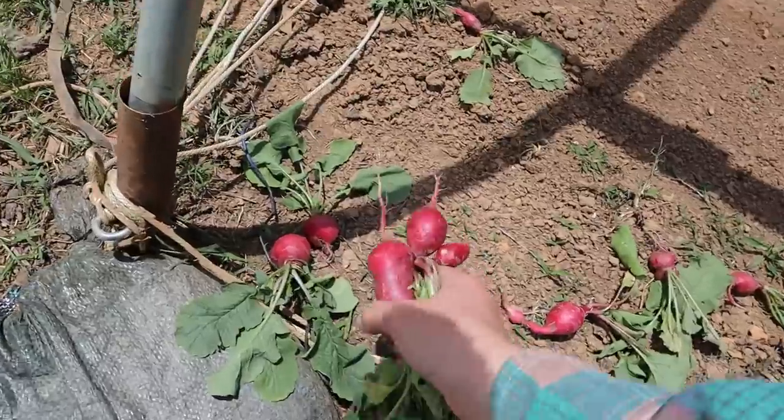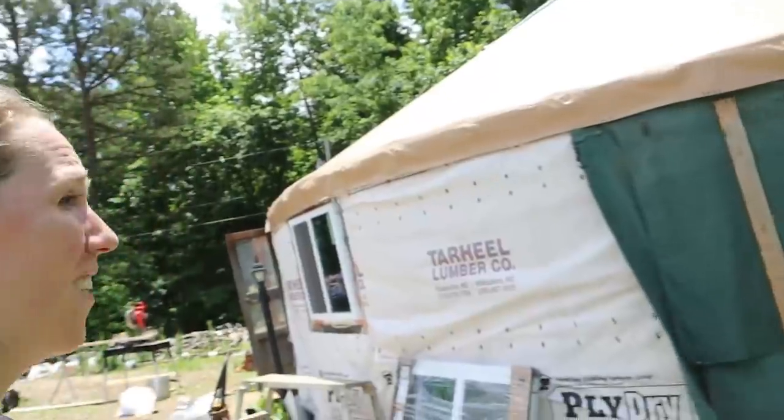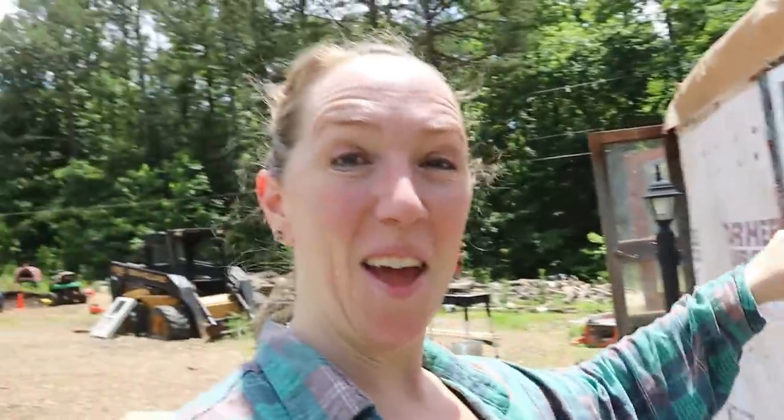I think I'm gonna go inside and get me some water and see what they got going on, and then I'll come back and rake all this up once it dries out a little bit. Well, look here, what we got. Look, there's a window. We have a window. Let's go see what it looks like inside.